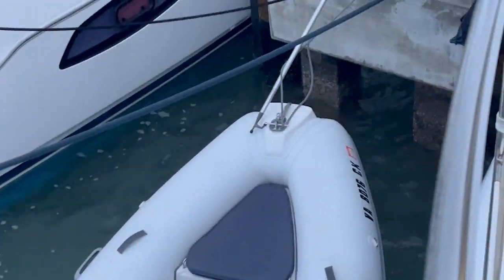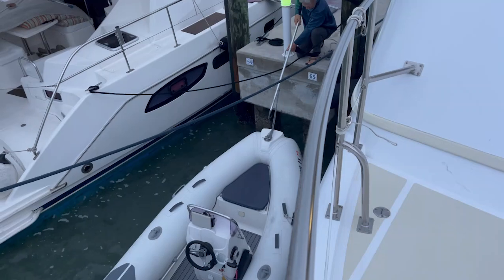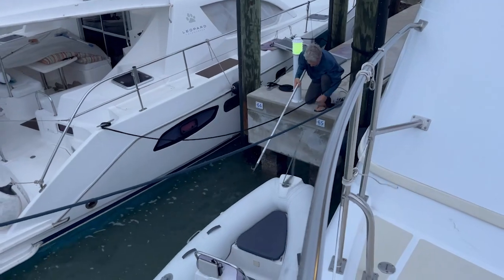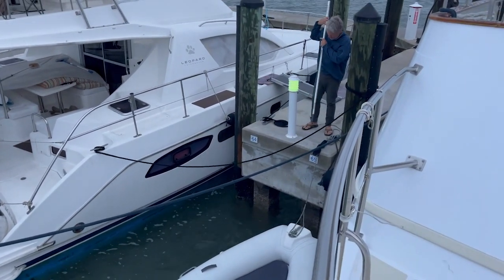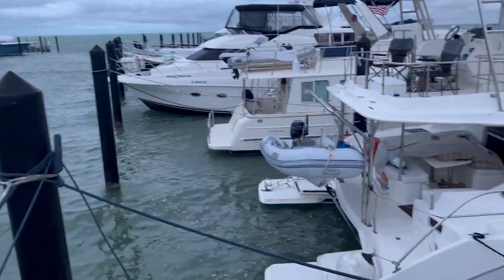So what I'm going to do is go ahead and tighten these 2 stern lines on the tender once he reattaches the second bow line. We'll get 2 bow lines on there. We want to make sure that we're off the neighbor's boat and the tender's off our boat, and that it's sitting far enough off from the dock that it's not going to run into that. So I just turn around and I'm tightening the stern lines. I'm bringing those in right now and tying them up.